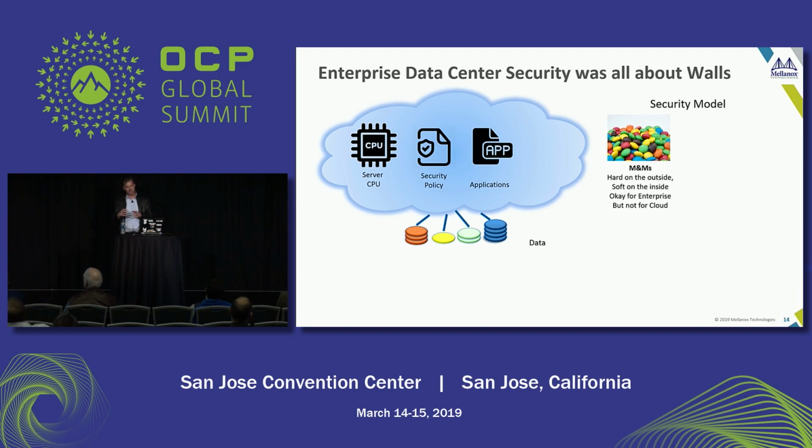It's hard on the outside and soft on the inside. And the reason that it could be soft on the inside is because the applications that you were running in an enterprise were your applications. They're your own company's applications, and you trusted them. They were trusted applications. And so you had your CPU and your security policies and your applications, and you could protect what was going into and out of your data center, and everything was good. That's sort of the M&M model of security.